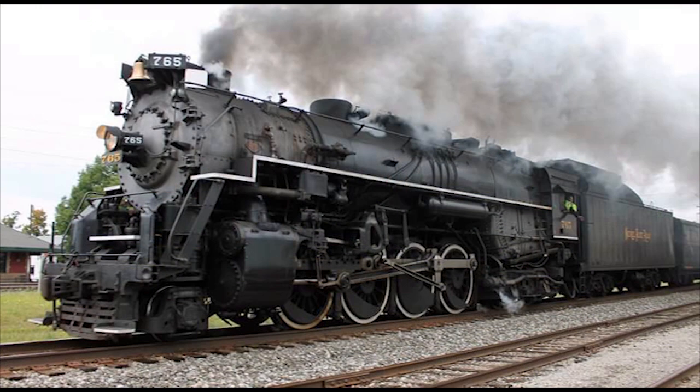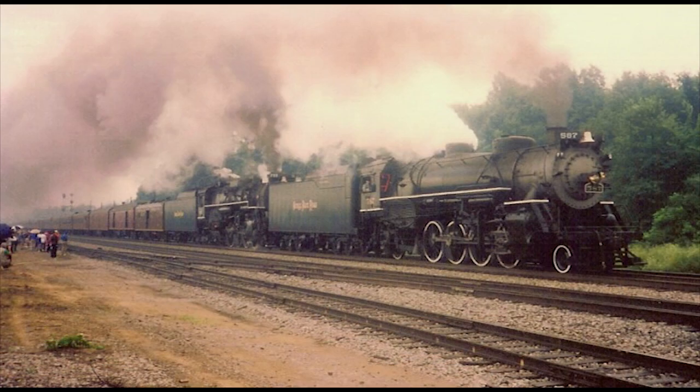locomotive, that being 2-8-4 Berkshire No. 765. The first excursion was between Fort Wayne, Indiana and Chicago, Illinois, and the second one was part of the NRHS convention for that year.